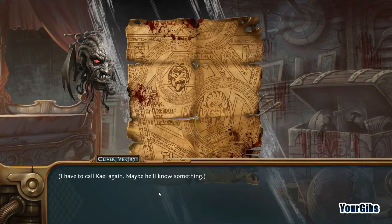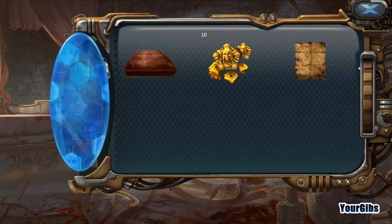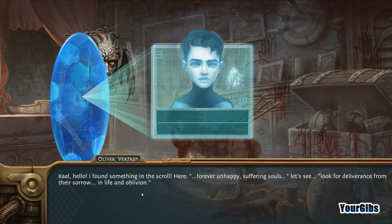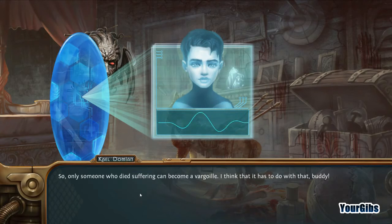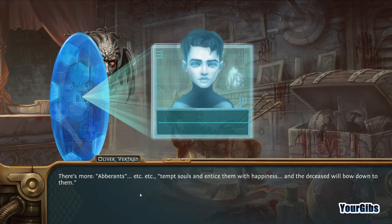Look for deliverance from their sorrow? I have to call Kael again, maybe he'll know something. Okay, so let's use my phone. Kael, hello, I found something in the scroll here. Forever unhappy, suffering souls, let's see. Look for deliverance from their sorrow in life and oblivion. So only someone who died suffering can become a vargoille? I think that has to do with that, buddy. There's more. Demons and sorcerers tempt souls and entice them with happiness, and the deceased will bow down to them.